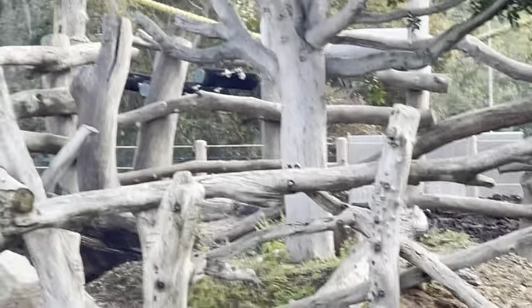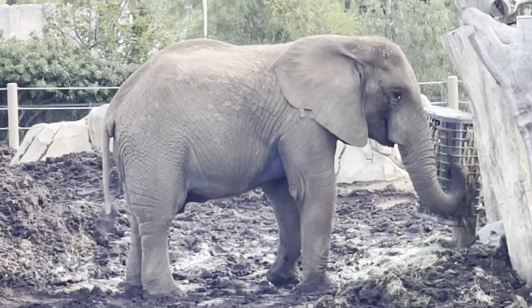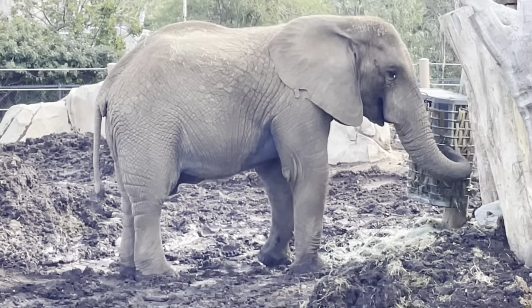And they are one of three African elephants that we have here. Shaba is actually our third elephant here. She's going to be on the other side. And she's the oldest of the matriarchs.